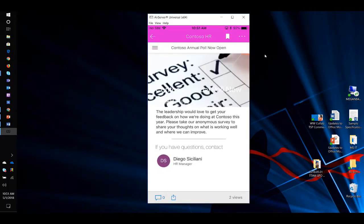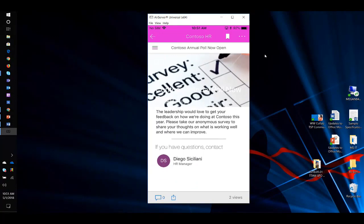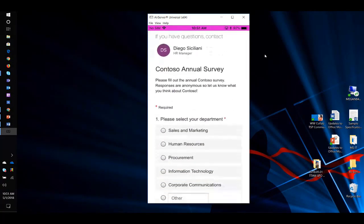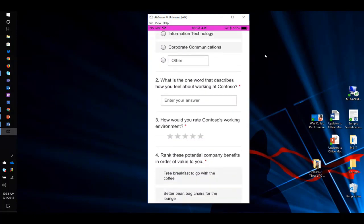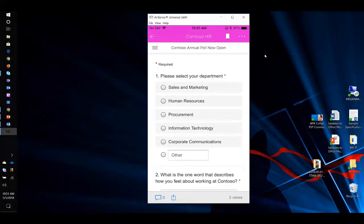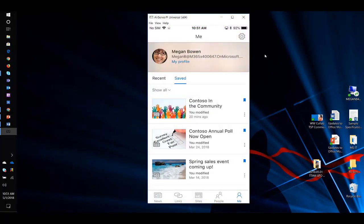I can come in and see that we have this article available right here. In fact, this one is particularly interesting because I've got this Microsoft form that I showed you surfaced right on a web page. So you can actually embed those right into news articles as opposed to linking off to them discreetly. So the mobile app, really powerful.